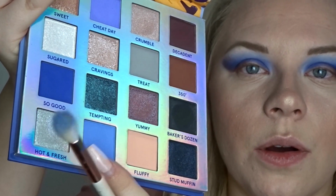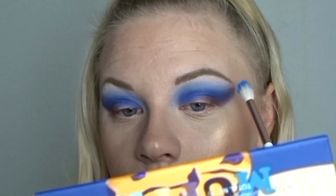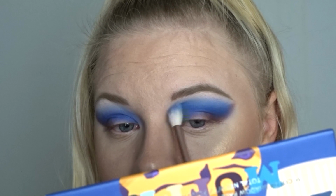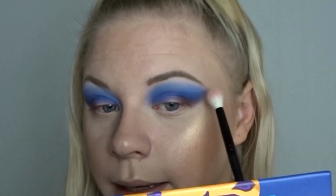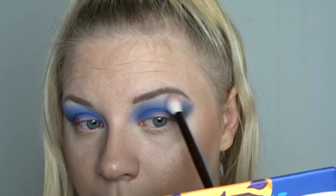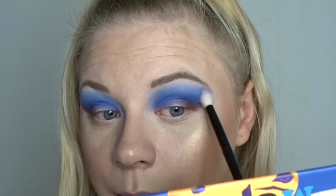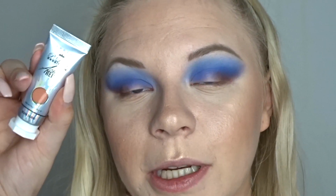I really need to blend this out, so I'm just going to take a little bit more of Delish and blend this out. I'm just going to take a clean blending brush to blend out the edges ever so slightly, just so it doesn't look too harsh. Right now I'm going to do a half cut crease, so I'm going to use my P. Louise and Mitchell blank canvas paint. I'm going to just do this off of camera and then I'll be right back.